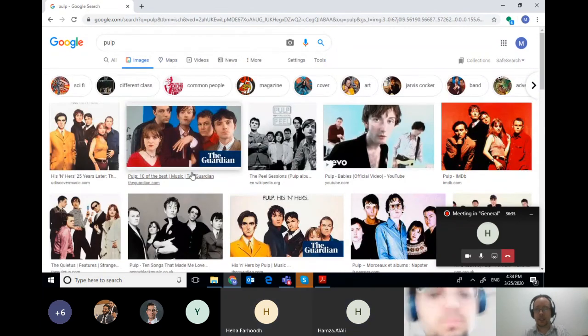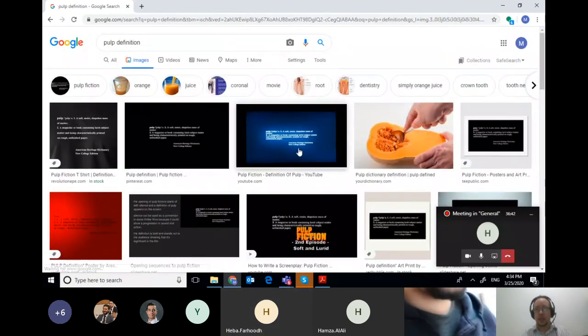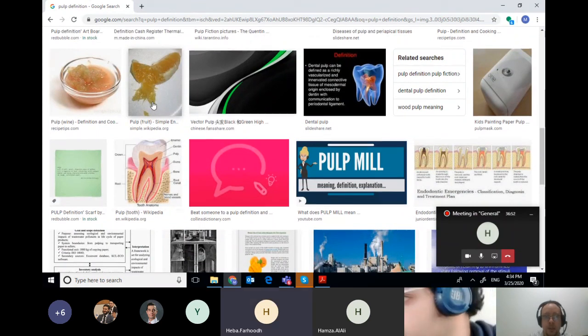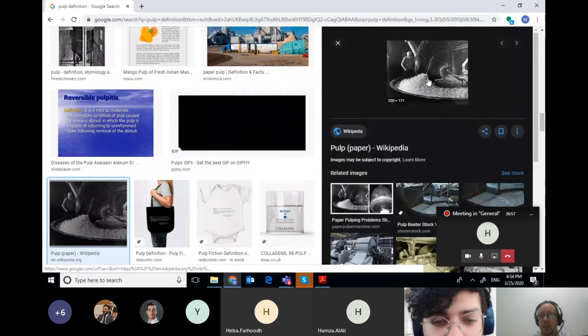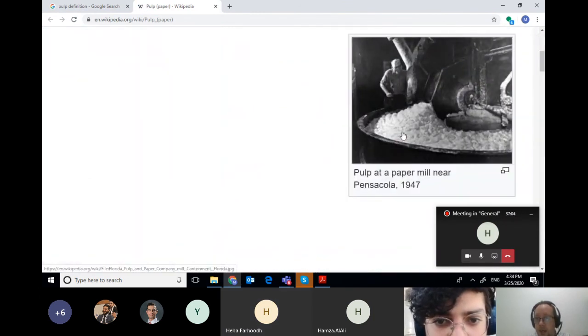They might not have very good images here because there are probably different brands. Now, see this fruit? See those pieces, those big pieces? Those are called pulp. It's like the inside. Here's paper actually as pulp. It's hard to see this picture, but see that texture? That's pulp.